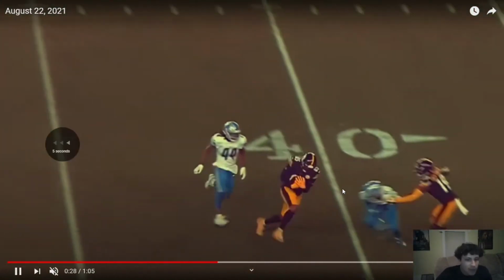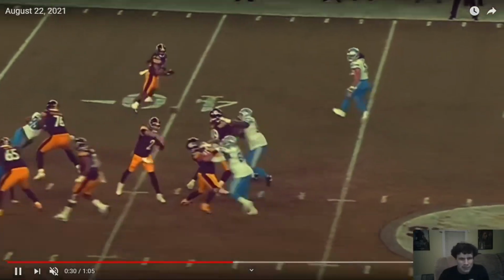3rd and 4, 3rd and 5, got a chance to get off the field. It's a lot of cushion given up. You're wondering why there's so much space between the two.